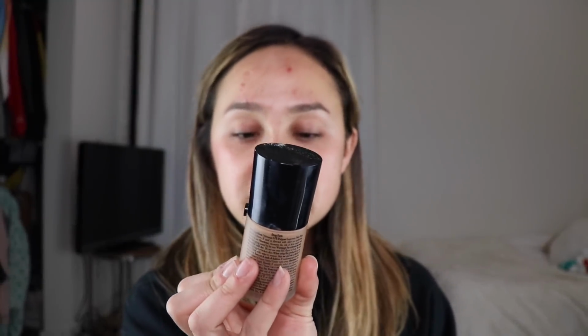Okay, so now I'm gonna be using my Giorgio Armani Power Fabric Longwear High Coverage Foundation, and it is shade 4.5, my Holy Grail foundation. I love it a lot. So I put about a pump of that on the back of my hand. I don't know, I just am weird. I mix my high-end foundations with my drugstore foundations. I don't know if that's like a rule you can't do, but I do it anyways. I feel like there's no rules in makeup though. You can do whatever you want.